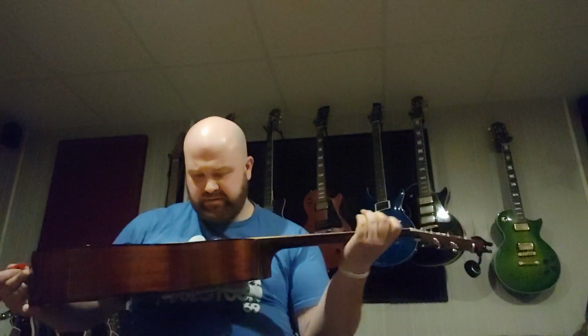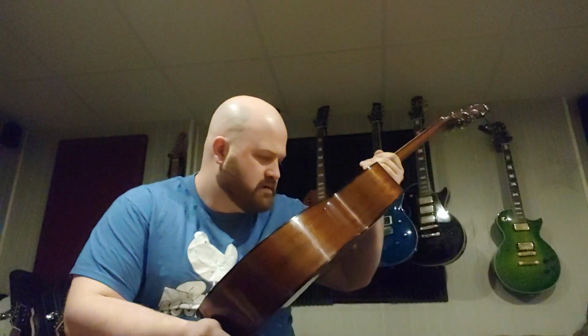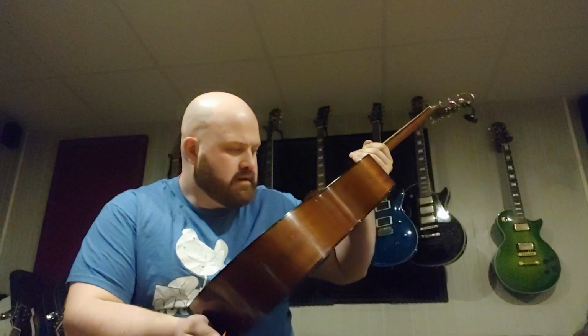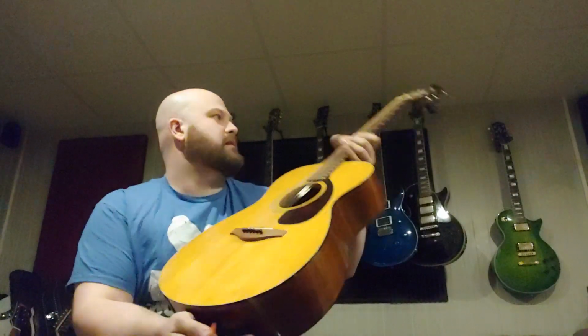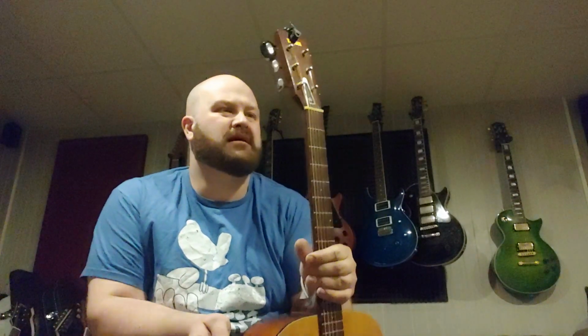Pretty beefy neck. I wish there was a way I could verify if this was an original or if this actually is a 1969. I mean, the label looks good, but I'm sure it is. There's no serial number on it or anything that I can see.